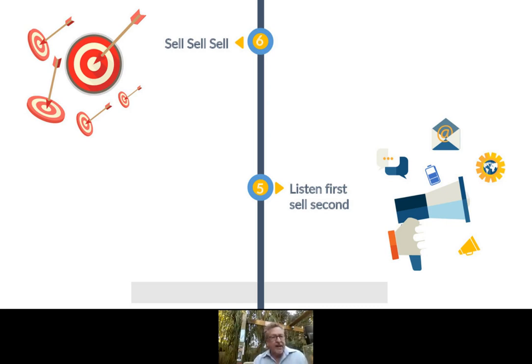And then number 6, sell, sell, sell. The whole idea about social media is to get business in the door. That's really what it's about. Please don't lose sight of this. We do not do this for the good of mankind. Most people watching today are not NGOs, although even NGOs need to treat their customers as though it's a sale. Sell, sell, sell.